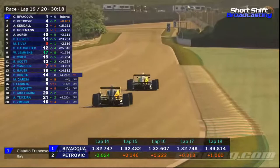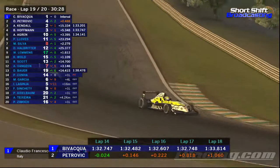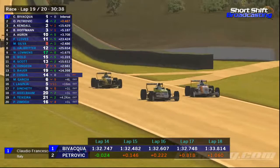Oh, back marker having some connection issues there. The red and white car blinking. Hopefully this is not going to hinder Bivac too much. And we're coming up here on lap number 19. The next time by, they'll get the white flag for the final lap. Let's see if Bivac can hold on to that lead here in front of Petrovic. Petrovic is only 5/10 of a second, half a second behind there.